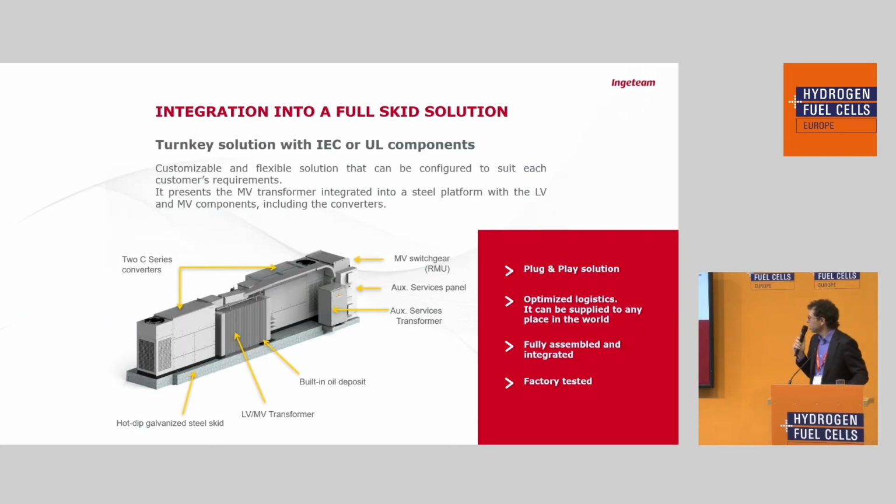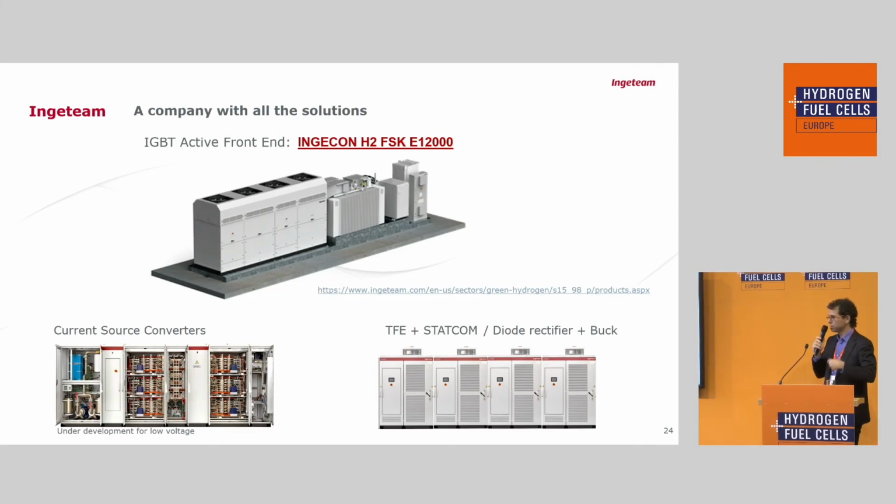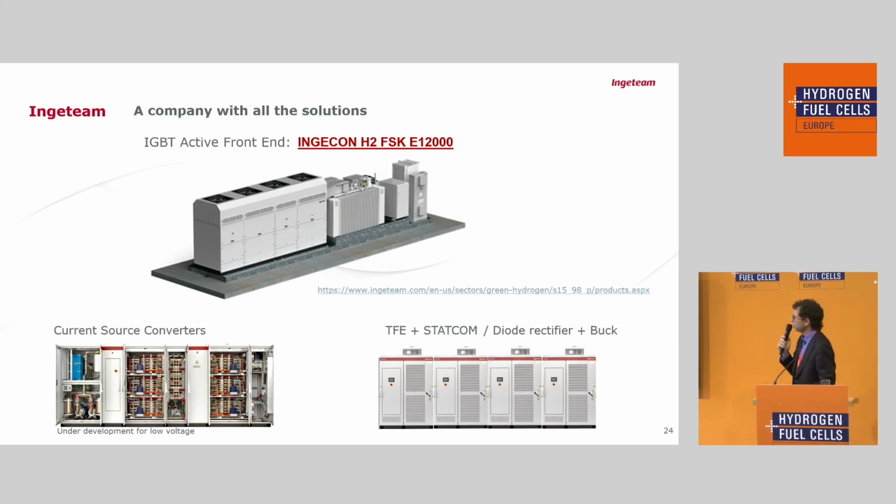The one that we are already commercializing, and we think it's a very good solution, is the IGBT-based solution. This one is a 40 feet skid solution, where you have the transformer, the rectifier, the switchgear, which is optional, and the low voltage cabinets. We started with this, but we saw that electrolyzers still needed more power. So we went to the one on the top, which doubles the current of the previous one, reaching 12,000 amps, which is the highest current density in the market right now for IGBTs, we believe. And this is the product based on IGBT.